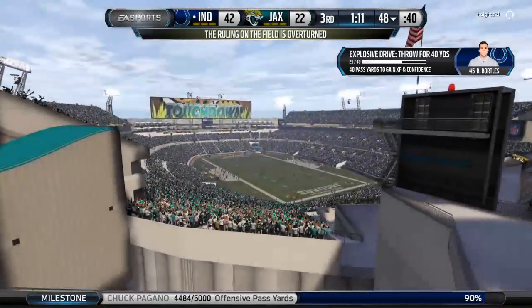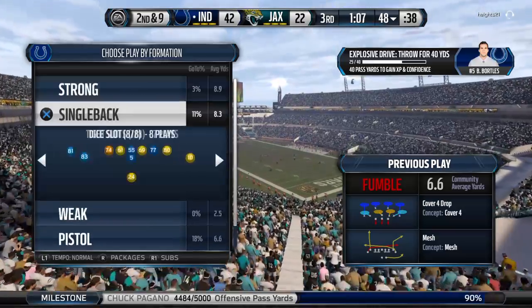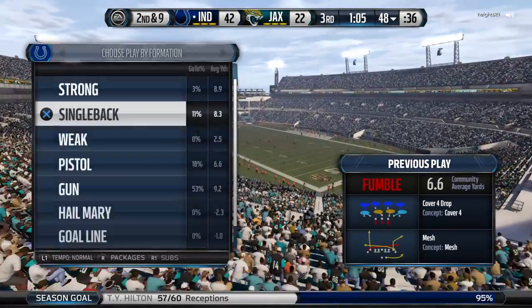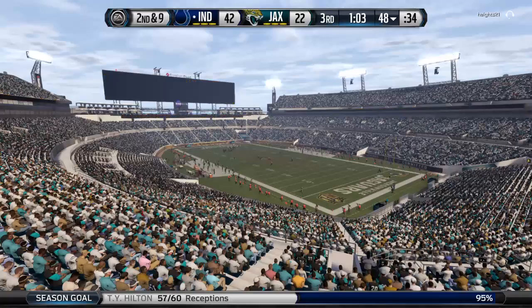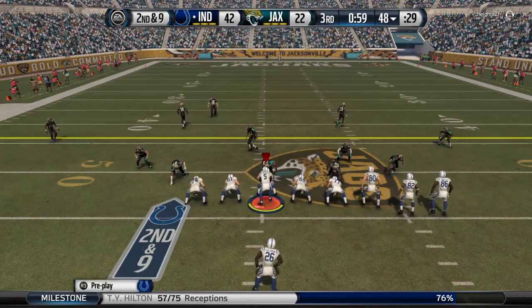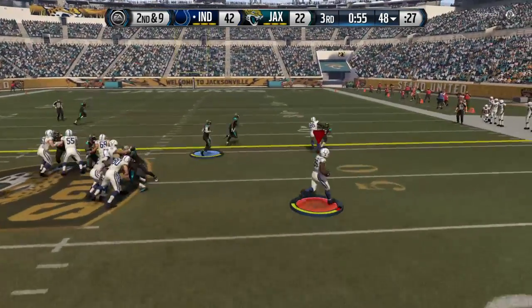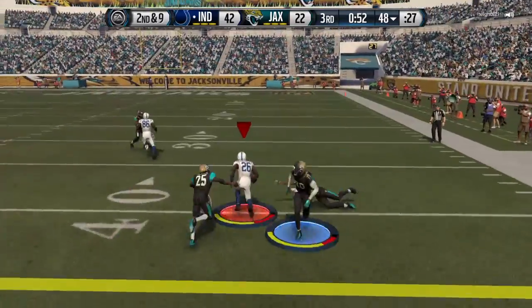We have a review coming from the booth. So now they're going to take a look at whether the knee was down before the ball came out. Well, when we look at this, let's look when the knee hits the ground. And as we look at it, when the knee hits the ground, does he still have total control of the football? If you deem him to have total control, then it's not a fumble.